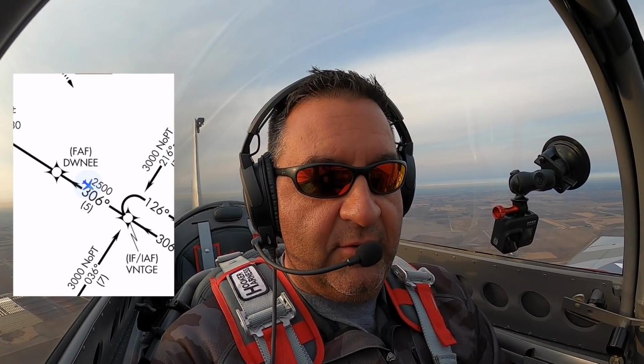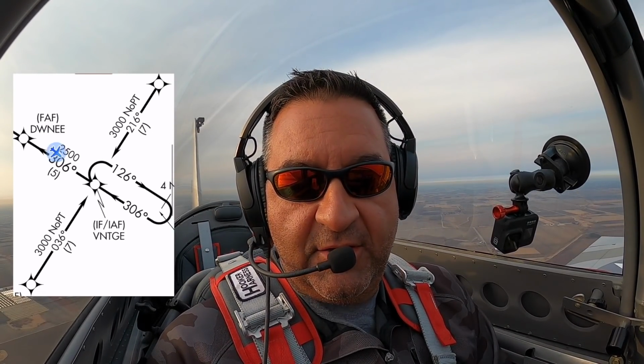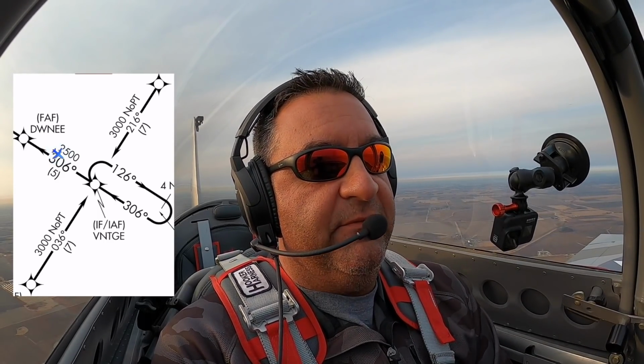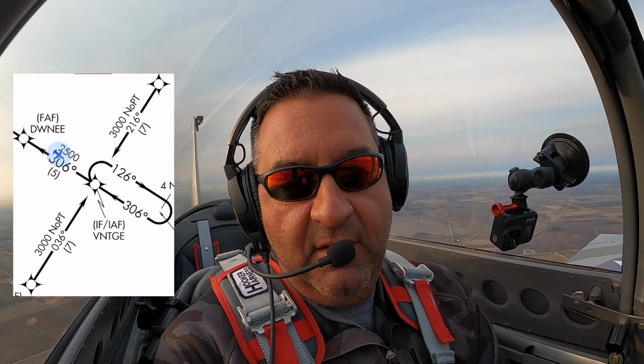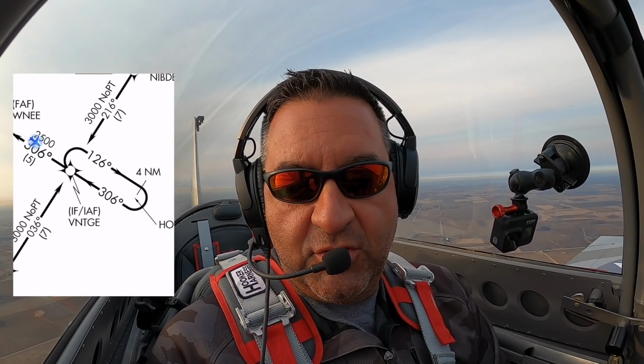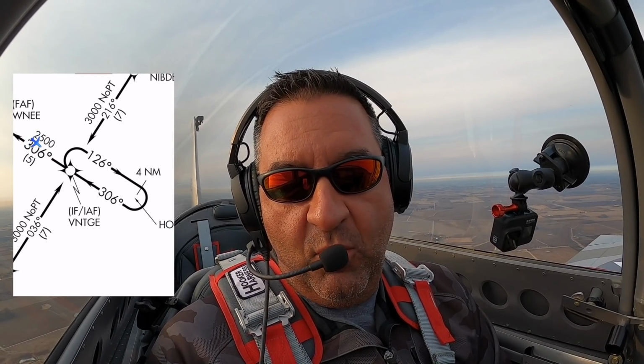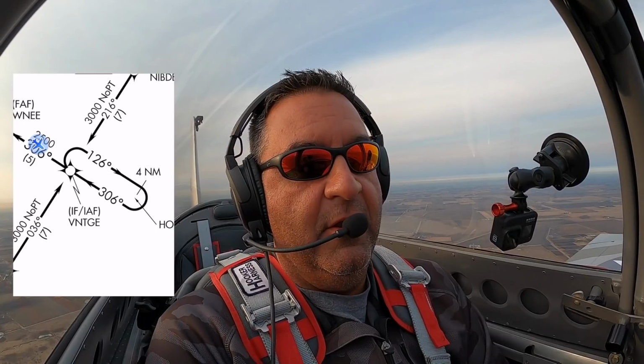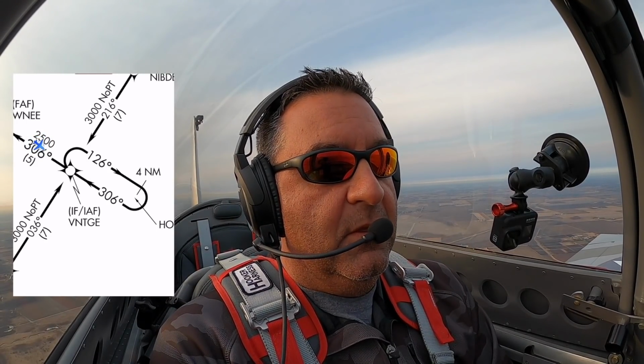So this is going to take us out to the Vintage intersection. It's going to do a parallel entry, which is one of three types of entries into a holding pattern. And then on this screen, you'll see the racetrack there. I'm going to cross it in one direction, and then I'm going to come back to that and do this holding pattern around that intersection.